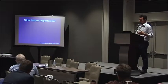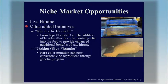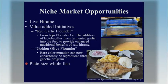And then we see niche market opportunities as well. Live hirame, this is how it's seen. There's a restaurant just opened up in New York where you can fish and catch your own hirame right there. Probably cost you about $100, but you can do it. Value-added initiatives: Jeju Island has come up with some of these ideas. Jeju garlic flounder, the golden olive flounder. The golden olive flounder will be at the seafood show, so if you're interested in that, you can go see it there. And then plate-sized whole fish. In Peru, this is a very popular presentation, taken by excellent photography there, Eduardo.